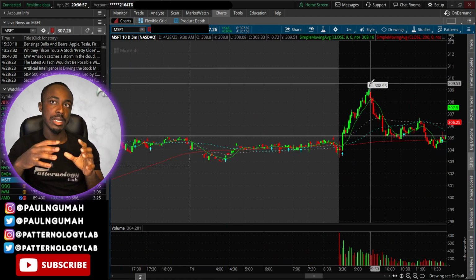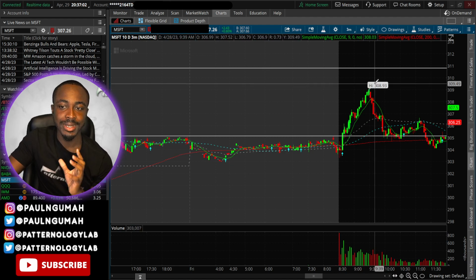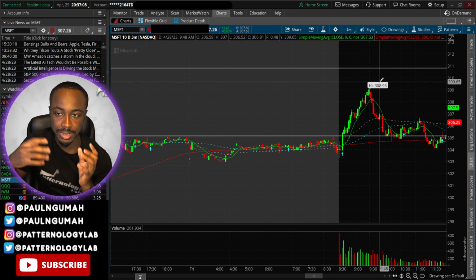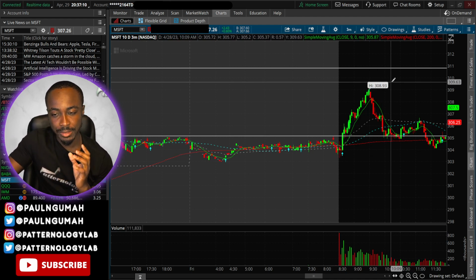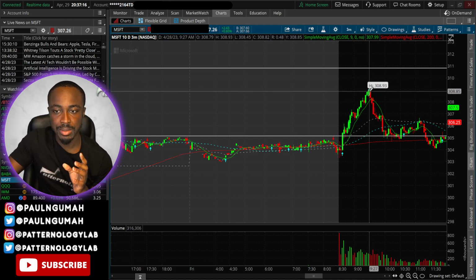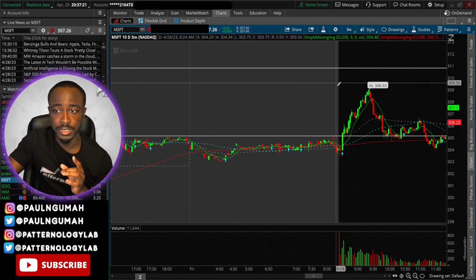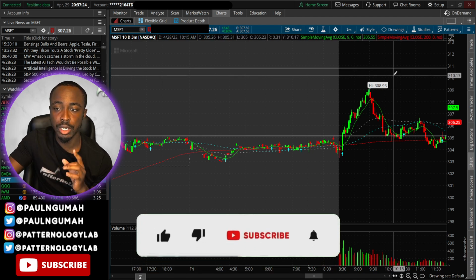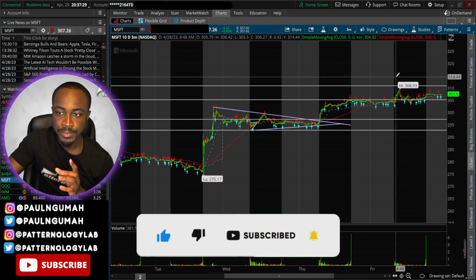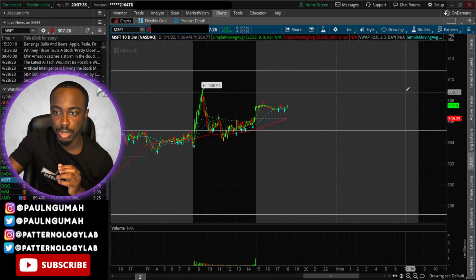The Qs, and by the Qs I mean QQQ and the SPY, were looking very weak, and I didn't think they had more steam. I didn't think that they had more to give, and I felt like they were going to collapse. So it made sense to just get rid of all of my Microsoft calls, even though this gap is not fully filled. Again, we still have room all the way up to $310 or $311. And I think that might actually happen tomorrow.